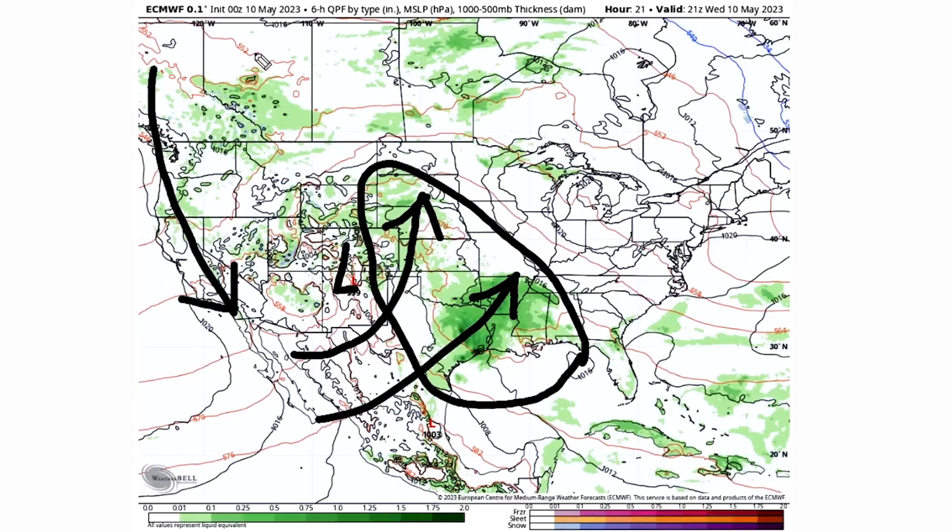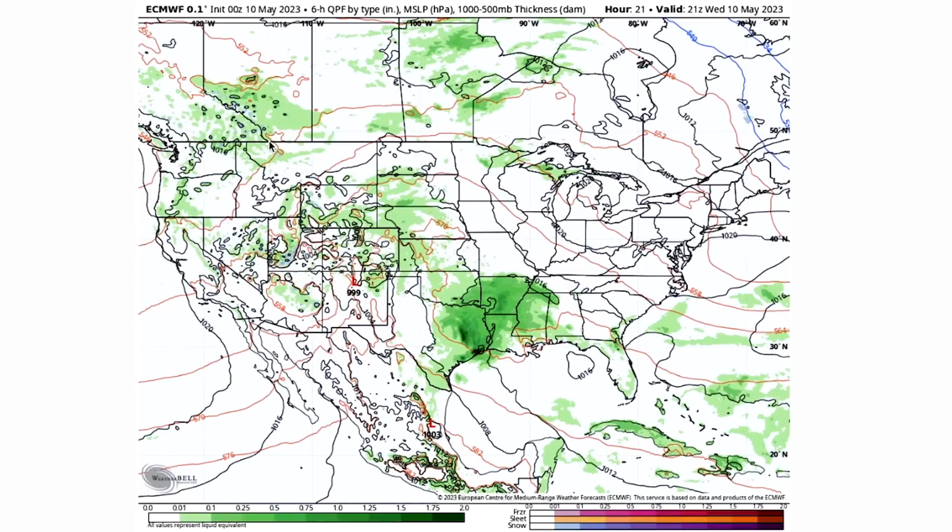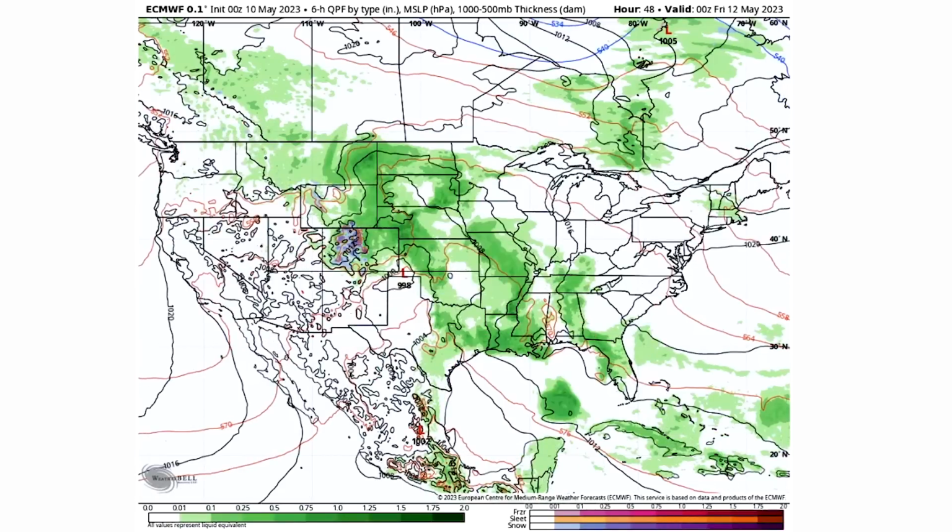Back down the west, we do have a cooling trend taking place as well. So this low is kind of dictating the entire pattern at this point. And this should lead towards even warmer temperatures trending in for the east as well. So definitely multiple different impacts to speak of here. As you can see, by the time we're reaching Thursday here, this is going to be Thursday into Friday. So that's the 11th into the 12th here of May.